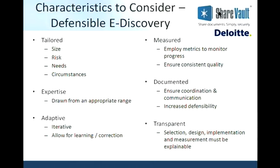The third consideration that we like to talk about is adaptive. So the process that you put in place early on may be appropriate for initial investigations or initial fact-finding, but it may not be appropriate once other litigants start being added or third parties coming into play during your litigation. So being able to follow an iterative approach and allow for learning and correction and update is going to be key. There's nothing wrong with saying, you know, we took an approach early on in the matter that met our needs there, and then we adjusted and increased our capabilities as we went on.